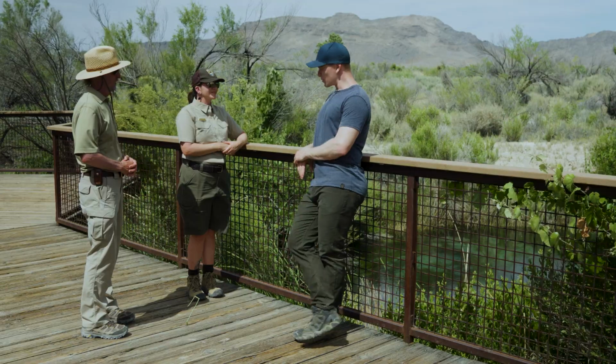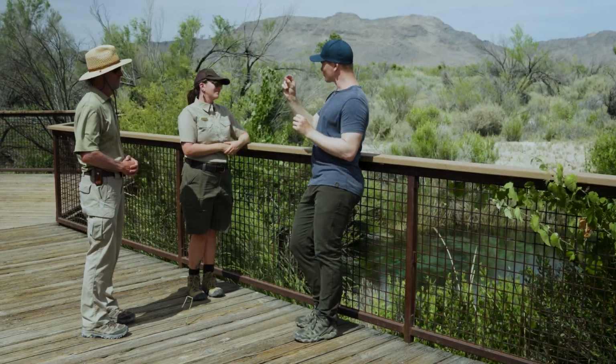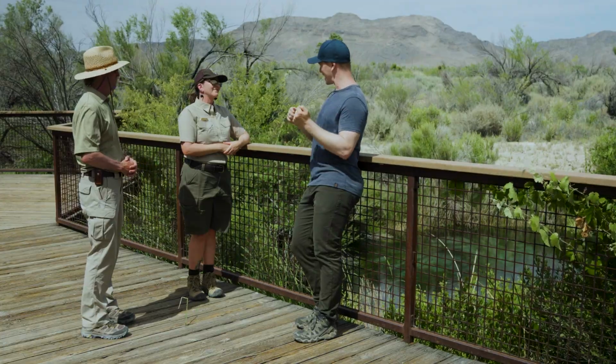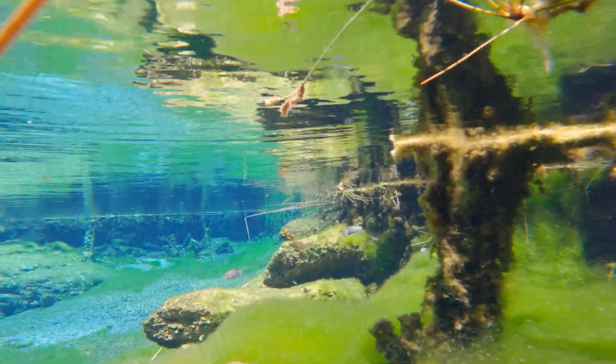That's incredible. So it'll basically alert a bell, and that bell will ring and say, hey, there's something that's not supposed to be in here. You can come, get it out, and protect the native species. Exactly.